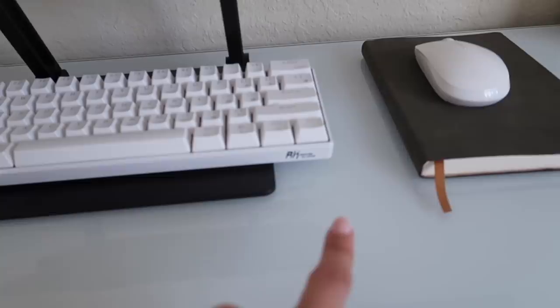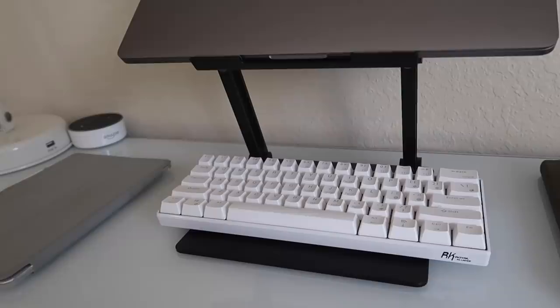And then my keyboard is the RK61. These are the red switches. Honestly, for typing, I wouldn't recommend the red switches. It's probably better for gaming. If I were to get new switches, I would probably get the brown switches.